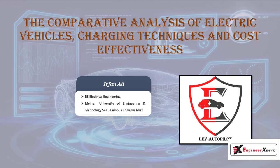My topic is the comparative analysis of electric vehicles, charging techniques, and cost effectiveness. So, first of all, what are electric vehicles? Electric vehicles are automobiles which are powered by an electric engine and electric energy.